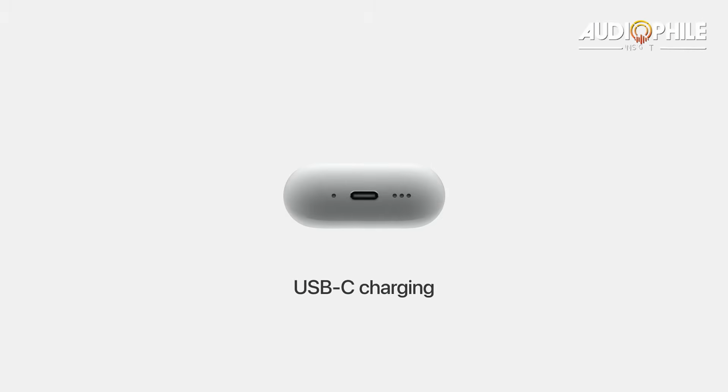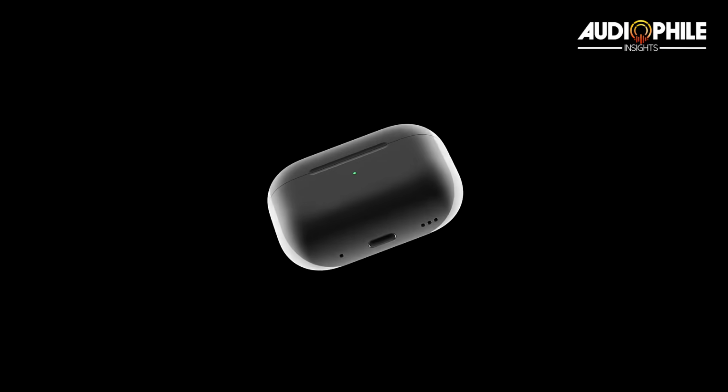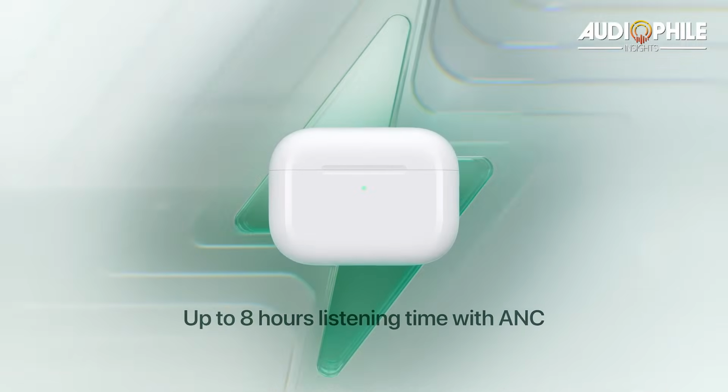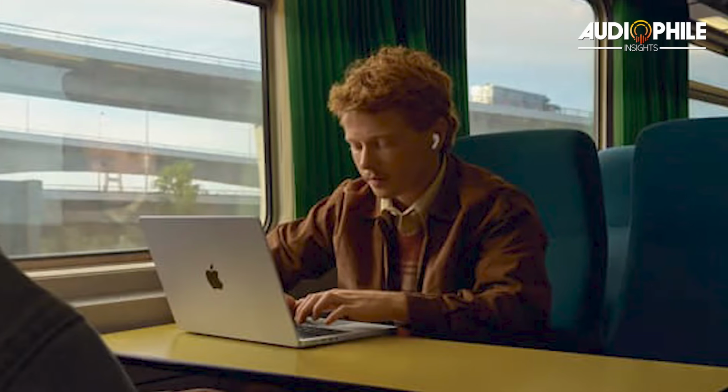Battery life is a real divider. AirPods 4 manage around 4 hours per charge with ANC on and about 20 hours with the case. The Pro 3 nearly doubled that to around 8 hours per charge and about 24 hours total. For frequent travelers or long listening days, that extra endurance is a game changer.